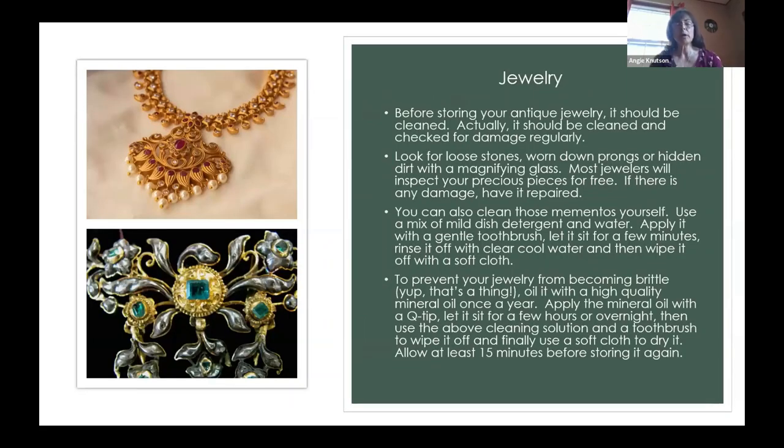And next thing we'll think about is jewelry. Okay, have it cleaned. Before you clean it yourself, take it somewhere before you store it. Make sure that you clean it and you check it for damage regularly, especially if you're wearing it. And I encourage you to wear your antique jewelry. Show it off. It was your ancestors'. I mean, wear that. It just feels good around your neck or on your finger, or even if it's cufflinks, it's just fun to wear it.